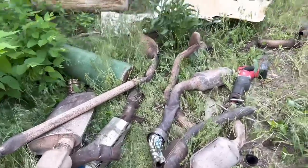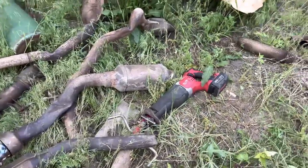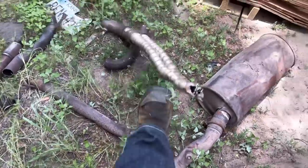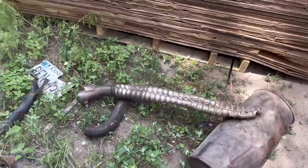Slowly but surely getting these things cut down. This would be way faster with a chop saw, but I don't have a chop saw, so got to make do with what I got. All I have is a sawzall. Normally those blades do really good, but whatever this stuff is made out of, I went through two blades on that, and I couldn't get cut all the way through even with that. I had to end up snapping it the rest of the way off. So that was pretty intense.